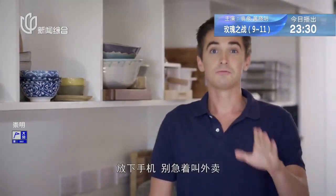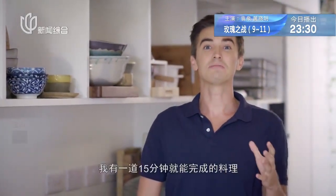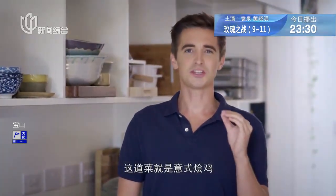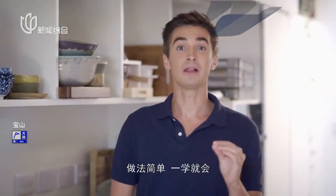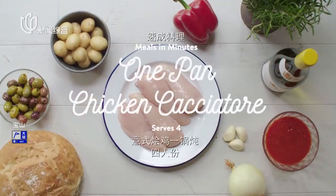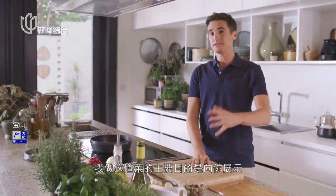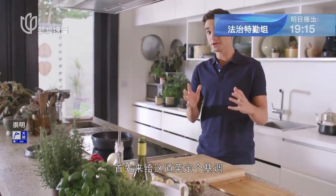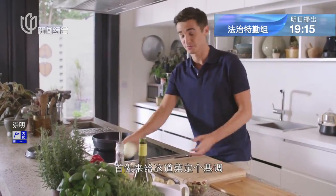Put down the phone, don't call the takeaway. I have a 15-minute meal which is going to deliver on speed and deliciousness. This is a chicken cacciatore that is so simple, anyone can do it. My main aim with this recipe is to show you that you can create deep, dark, delicious stew-like flavours in 15 minutes. We're going to start off by creating the base flavours for this dish.